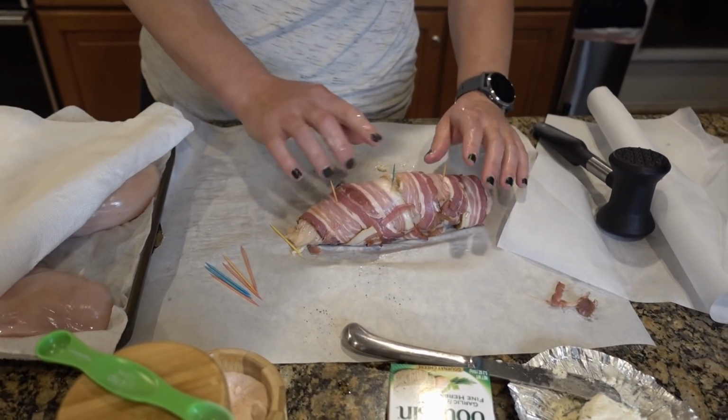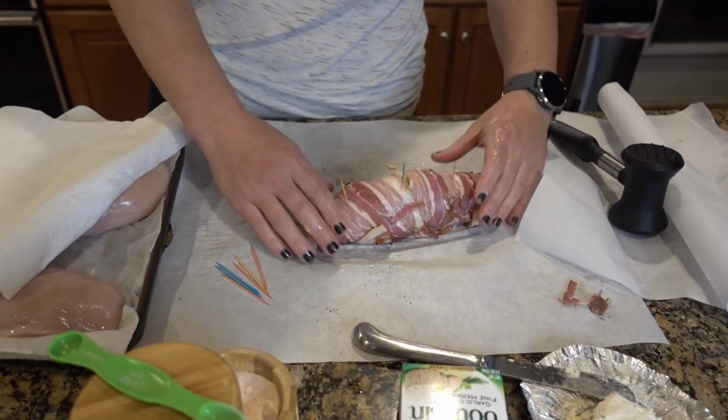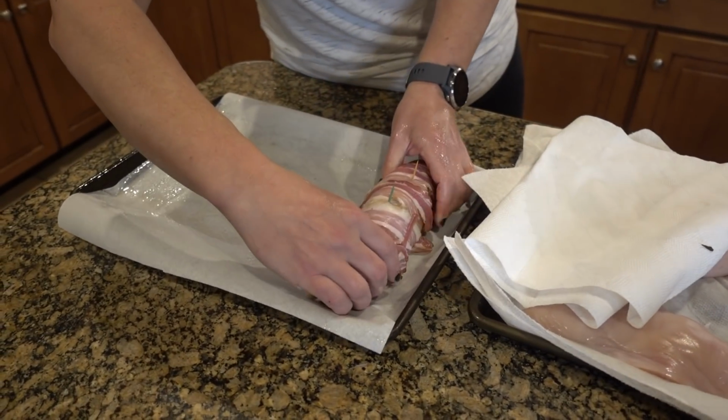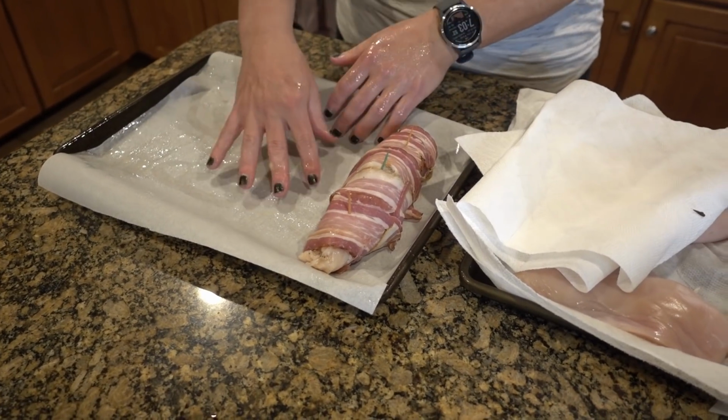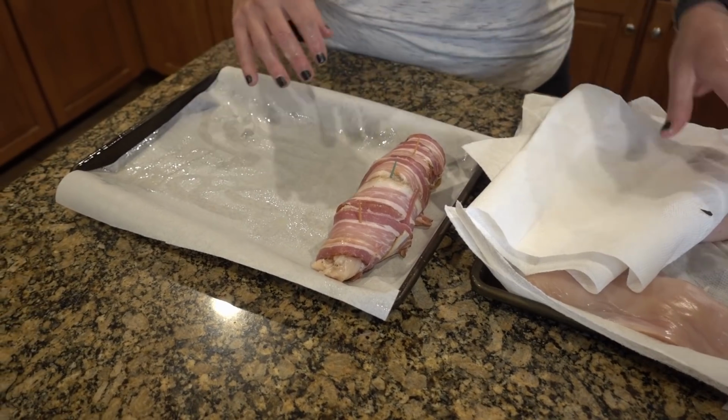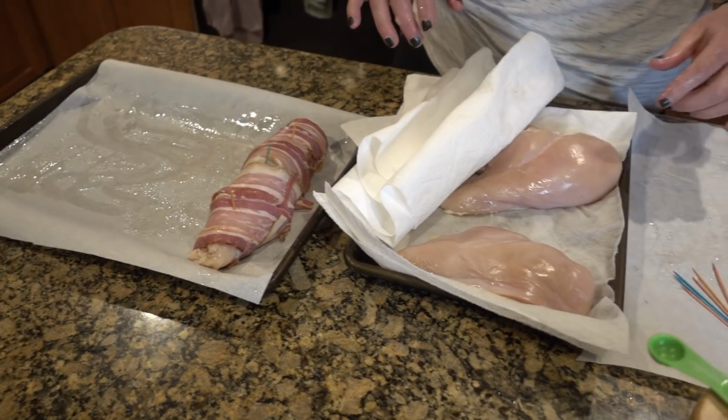So I just put a couple toothpicks in it so it doesn't unroll. And then we're gonna transfer it to my cookie sheet right here. I sprayed my parchment paper with some avocado oil. It's just so it doesn't stick when it comes off. And I'm gonna repeat the process with my other 2 pieces of chicken, and I'll be right back.